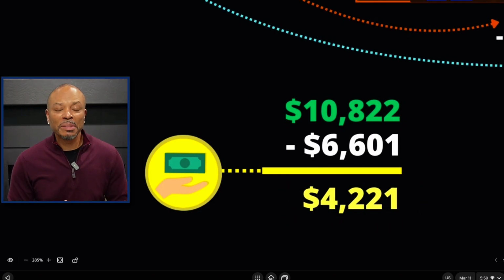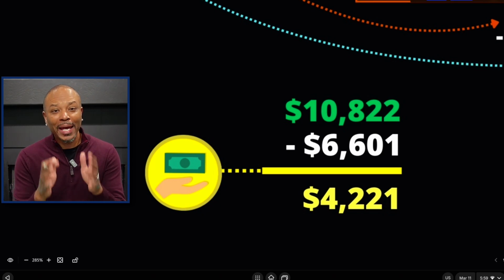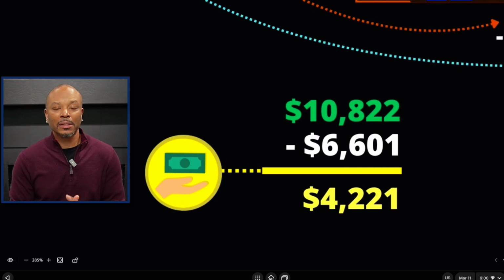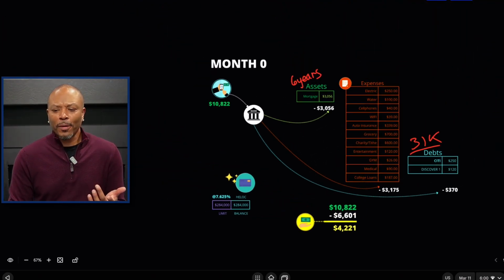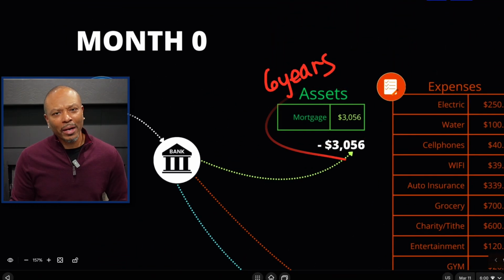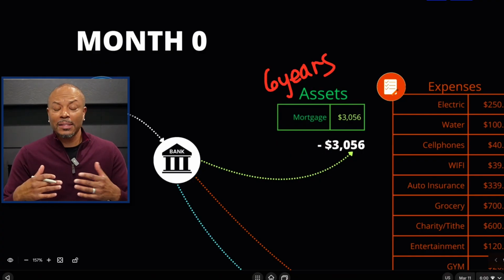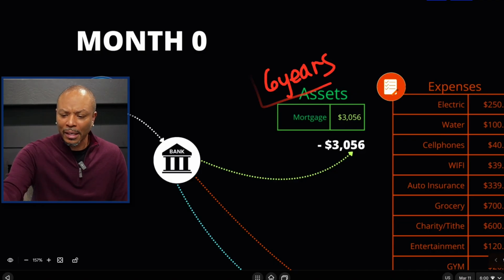Okay, let's do some simple math. $4,000 a month, 4 times 12, that's 48 grand a year. What could you do with an additional $48,000 a year? And how about this? If I've got $48,000 a year, do I need a line of credit to be able to pay off this mortgage? What if I just put an additional $4,000 a month onto my mortgage? That could happen, and that's why this is sitting here.